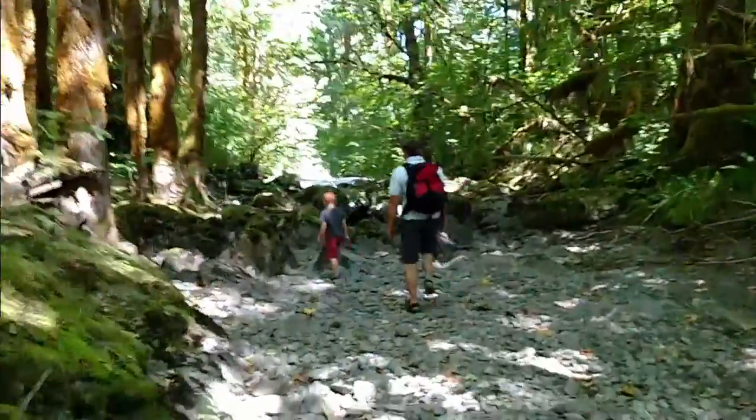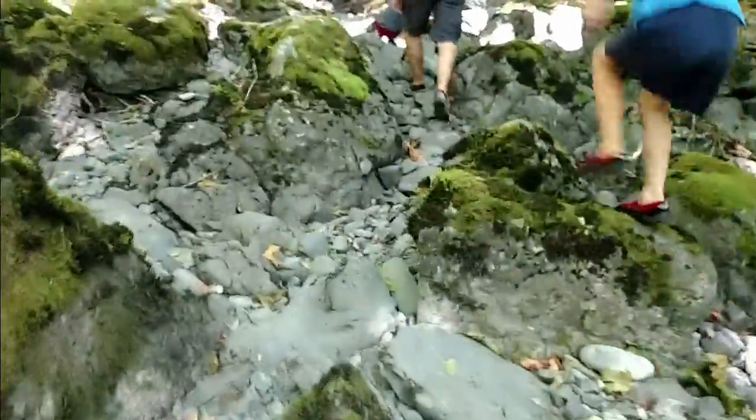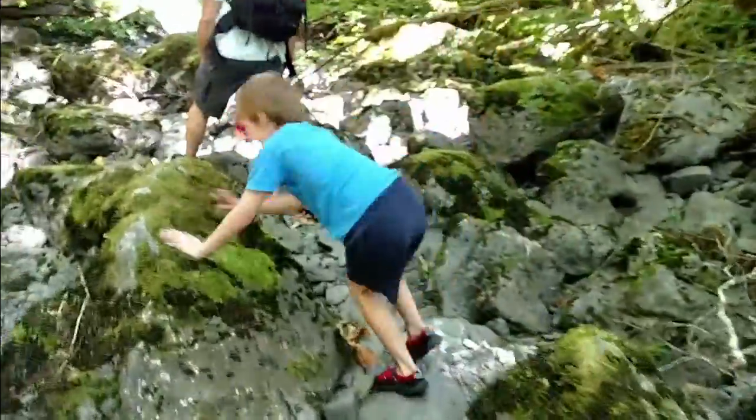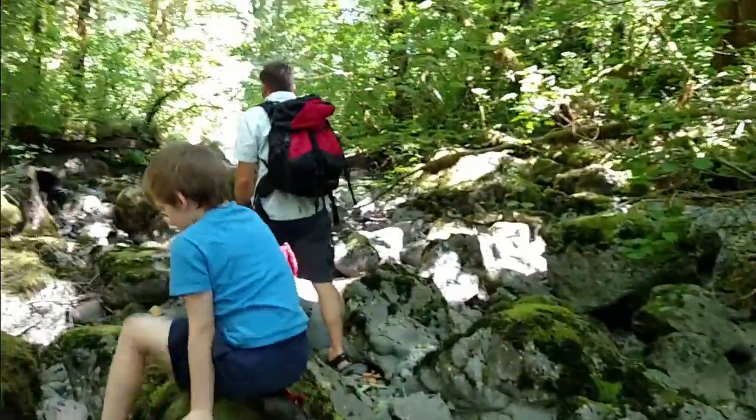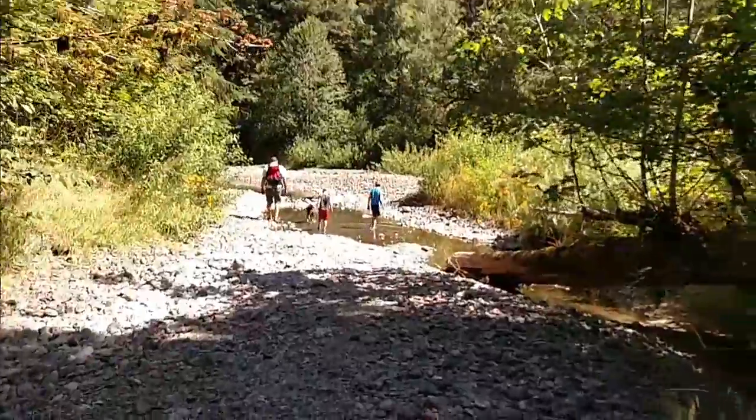Look, Mommy. It's the sea of boulders. Wow, it looks like a maze. Let's go through it and see what happens. Ruby, come here. River.